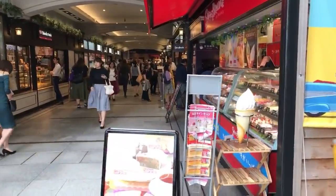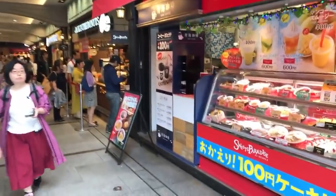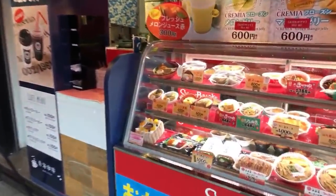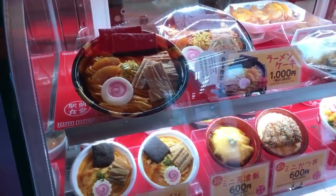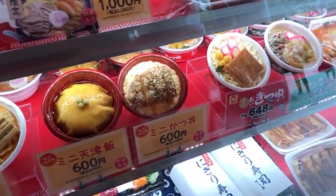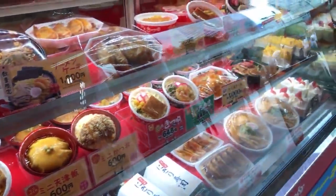If you take a look here, Alan, they got the katsudon cake, ramen cake, soba cake. You don't know Sweets Paradise, sorry. Yeah, see, if you have plain coffee, then you can balance it out. There you go, ramen cake. I like the mini katsudon. It actually looks realistic. It does. I know, it's creepy.